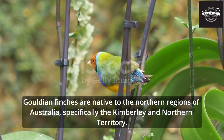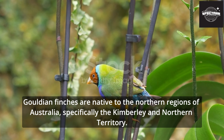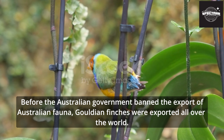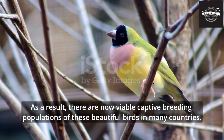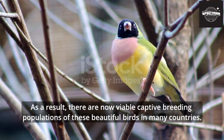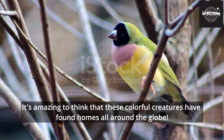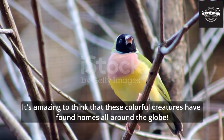Gouldian finches are native to the northern regions of Australia, specifically the Kimberley and Northern Territory. Before the Australian government banned the export of Australian fauna, Gouldian finches were exported all over the world. As a result, there are now viable captive breeding populations of these beautiful birds in many countries. It's amazing to think that these colorful creatures have found homes all around the globe.